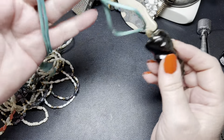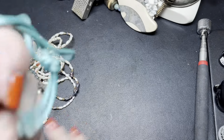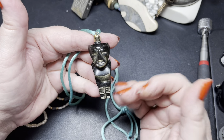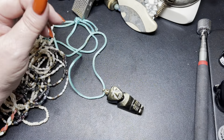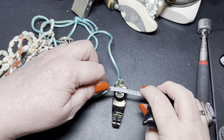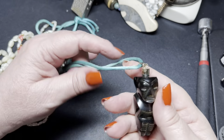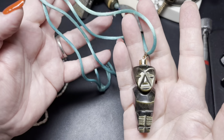So this is just on a satin string that has been tied. Needs a new string. This reminds me of the little statue on the Brady Bunch, but it's actually a warrior, and it has a gold tone veil. It is 2.5 inches by 1 inch by 3/4 of an inch, and it's kind of got a greenish tone to it. So on this, I'm gonna say just $10.